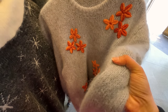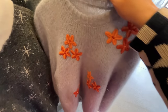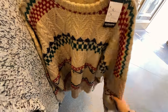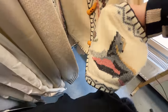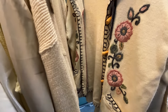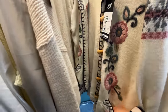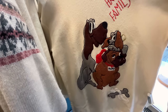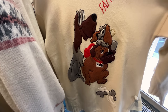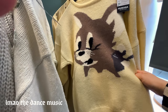Knitted, and it is so soft. These are hand added. Oh my gosh, we have to try this. This one too, no tags. Oh my gosh, so beautiful. Prices are a little steep, but like, that's incredible. Oh my gosh, who let the dogs into my heart and soul forever? Hello. We've got some things to try, people.